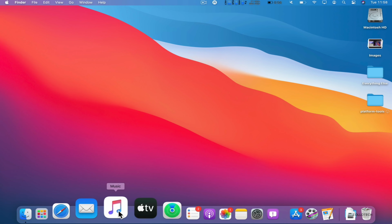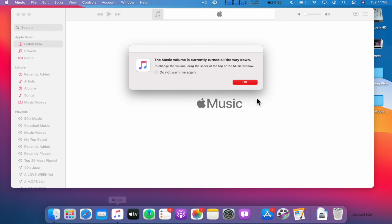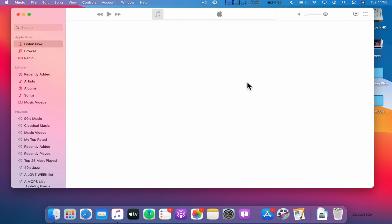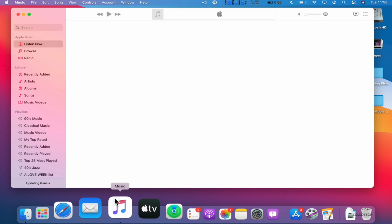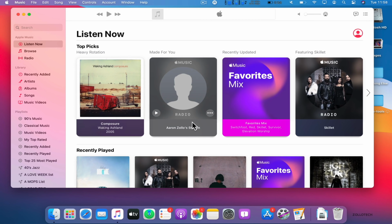Now Music gets an update as well. So we'll go to Music. And one thing, if you haven't noticed already, it says the music volume's turned way down, and of course it is because I'm doing this video. And if you haven't noticed already, they've changed the corners on these icons, and I'm not sure I'm a big fan. I'm sure I'll get used to it, but they've changed that.